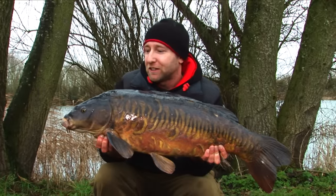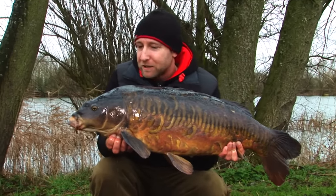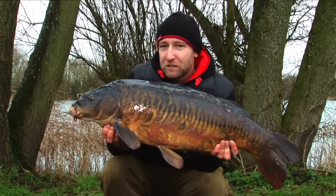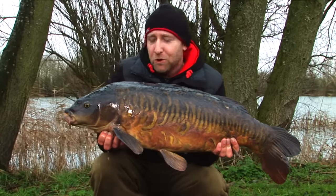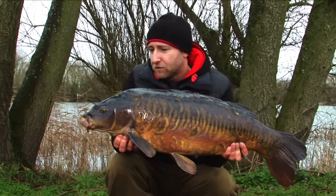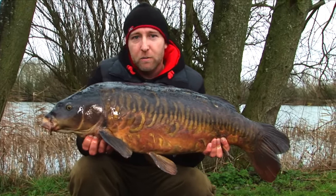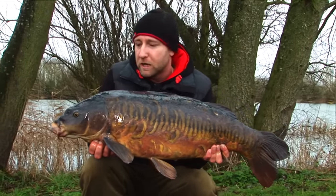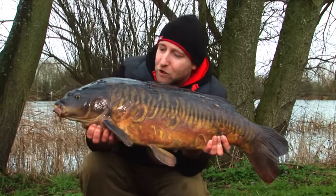Well, what a fish to cap off what has been a very, very memorable January session. He might be the smallest one of the trip, just over 17 pounds, but what a stunner. It had me fooled though. I thought this was a chunk coming all the way in. I think these fish have got sort of identity issues. First one I caught, I thought it might have been a catfish. Second one I thought was a bream. This one I thought was a unit. But I am far from disappointed. I mean, just look at it.